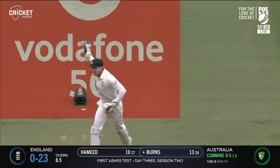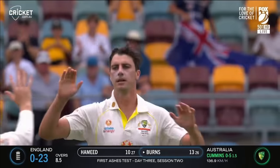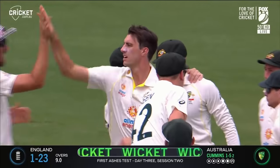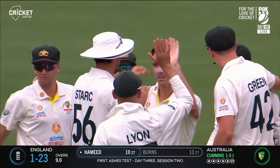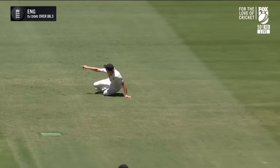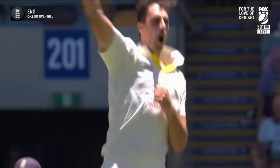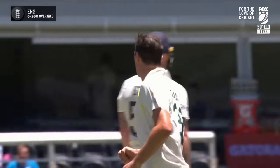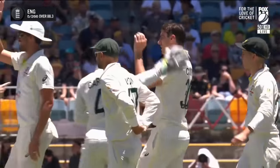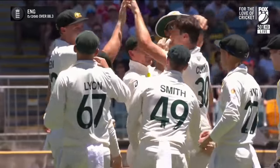Edged. Is it taken by Carey? An outstanding delivery. A wonderful build-up from Cummins. An impact in the first over after the break. Oh, screws away. And the catch is taken by Green. The captain gets the massive wicket of Stokes. And the sixth wicket falls for England. Still 12 behind the Australians.